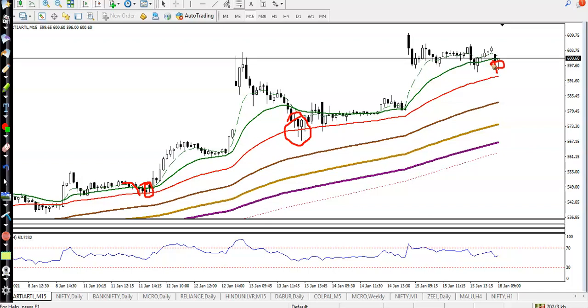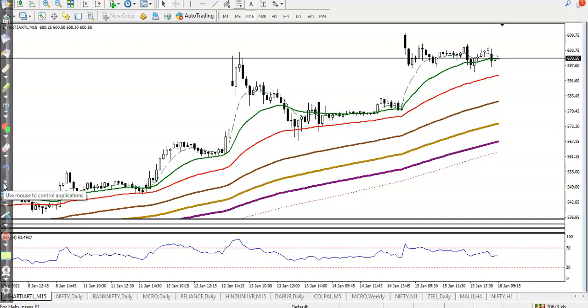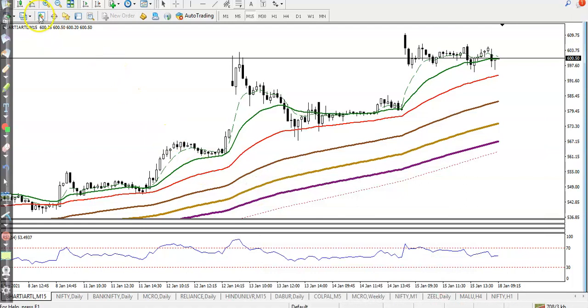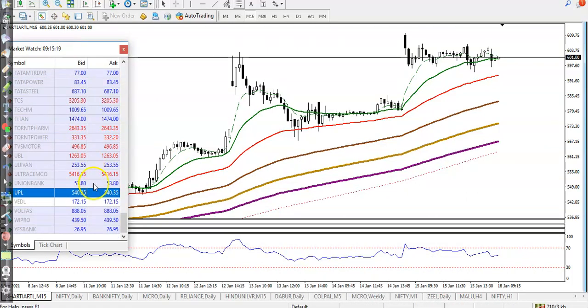Most people are using different indicators, so you can apply them here also. All right, this was Airtel. Okay, let's check another, UPL. Let's go for UPL. Yeah, this one.